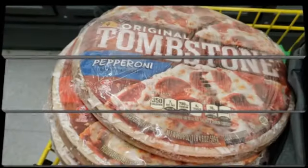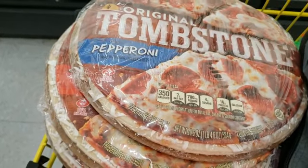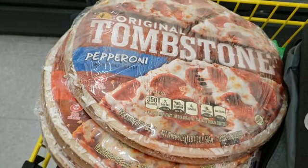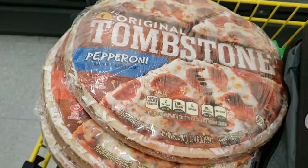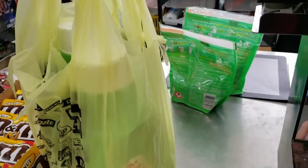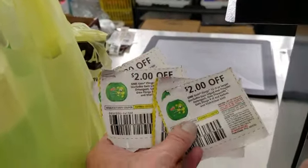Okay, so we have Tombstone. It's on sale 2 for $6. On the app, if you buy two, you get one free, so it ends up being $2 a piece, which is a really good deal. Okay, so when the coupon requirement has been met, then I give them the coupon so it'll scan. So we have four flings, and I'm giving four coupons.